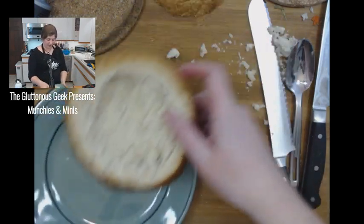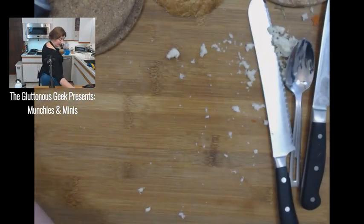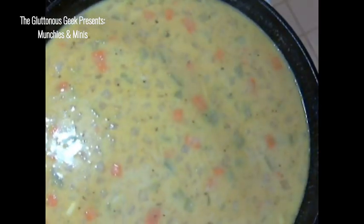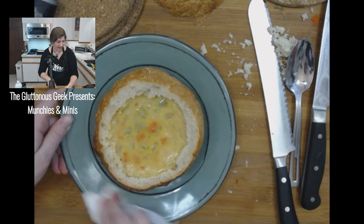And of course, what is the purpose of presenting a meal to your friends without having any kind of presentation? I'm going to put this bread bowl here onto a plate. Then I'm going to take this soup here. Oh, it's so pretty. Turn the heat off, of course. Put some soup into the bowl I just made. Look at that. I mean, look at that. That's just gorgeous, right?